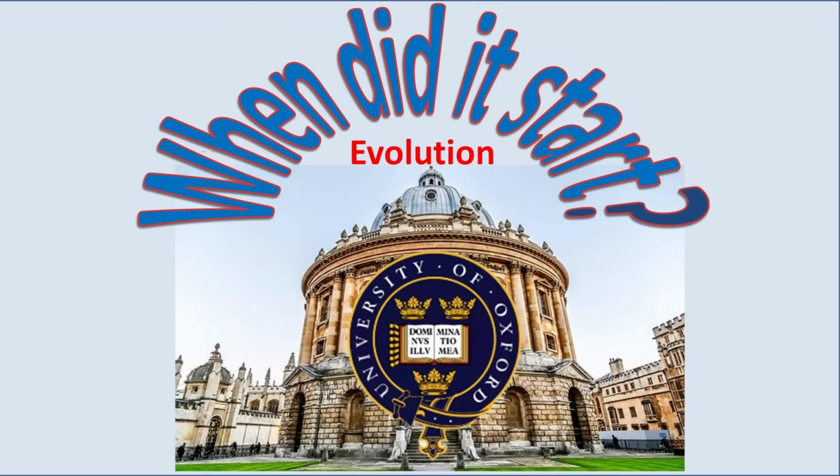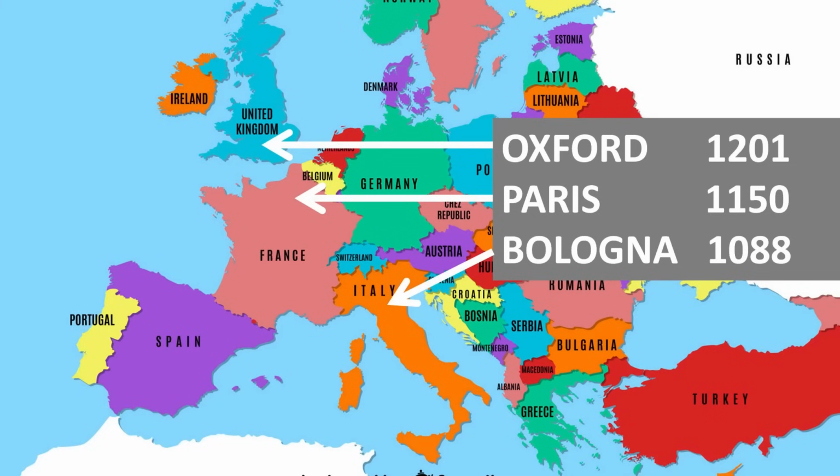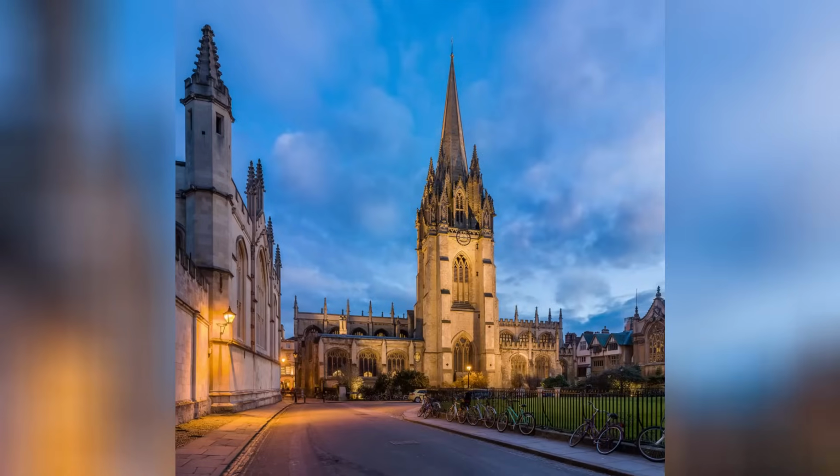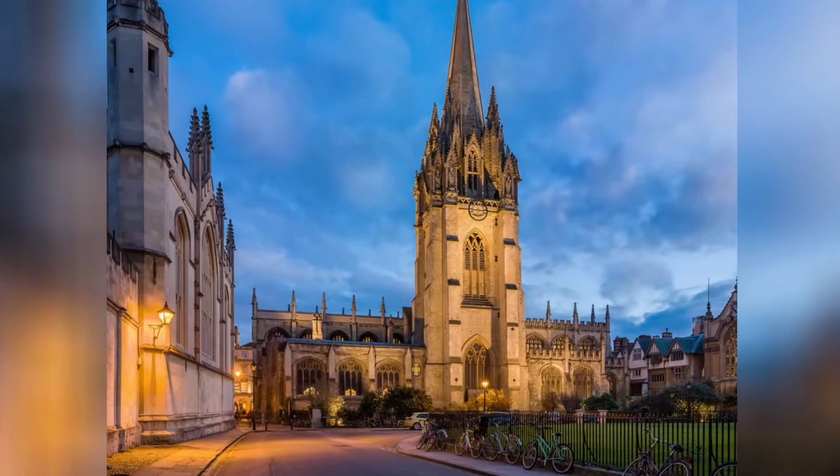There is no one date for the beginning of Oxford University. In fact, there was teaching here as early as 1096, and there was an ancient college, St George's, in the castle area, but that's long gone. However, the university was well established by the end of the 12th century, making it the third oldest in Europe. In those days, it did not have buildings of its own, but existed in the Church of St Mary the Virgin, still usually known as the University Church.